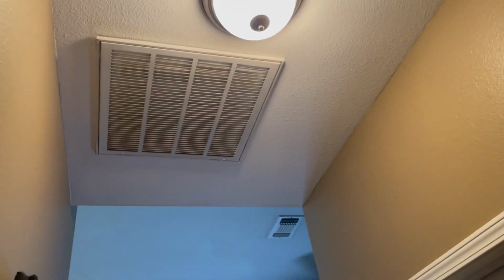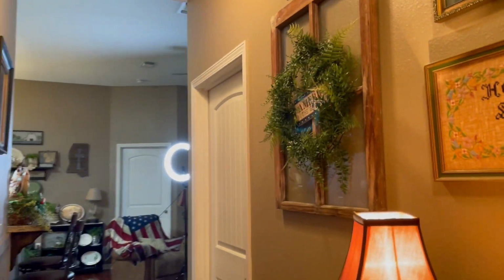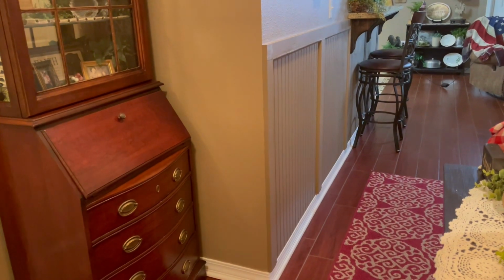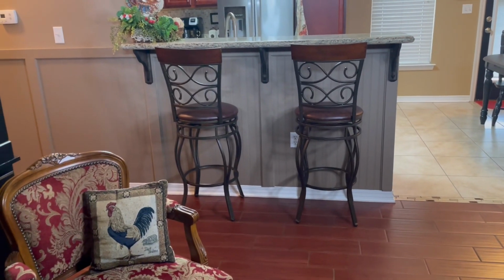So this is how the hall is looking, y'all. I love it. Fresh painted ceilings. I did get a new filter, and I took the cover down and washed it really well. So yeah, this is it. And then this is the hallway. This is it made over. So when you walk in, this is what you see.